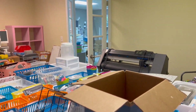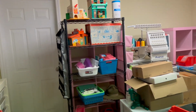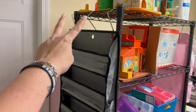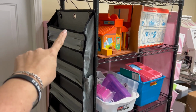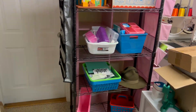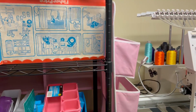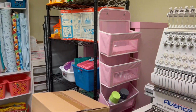All right, so not a whole lot has been done in here either. This worked out really well. Had one of these hanging things right here that I think I'm going to put embroidery thread in, and I hung that on the side of this little rolling cart, so I thought that was kind of cool. And then I went on to the other side and I hung the other little one. Right now it's just got paint in it.